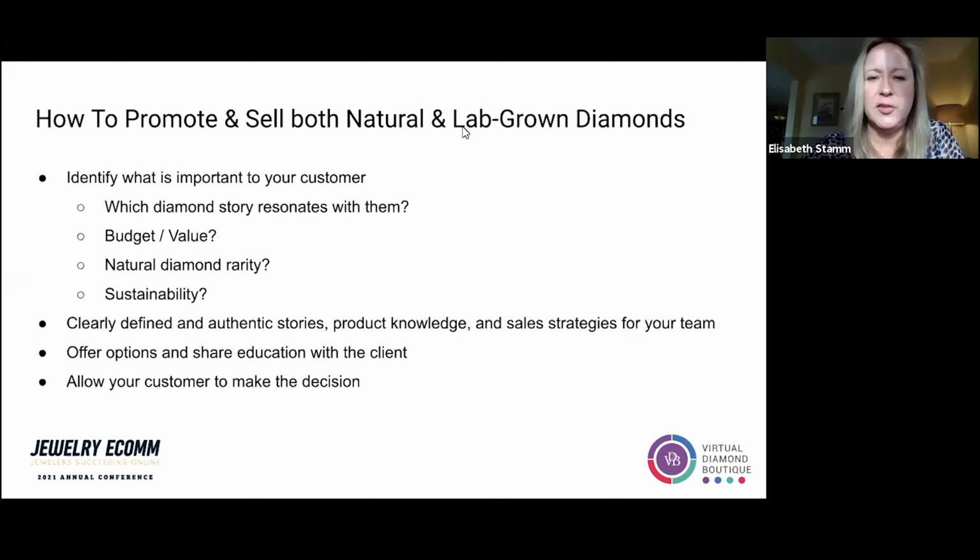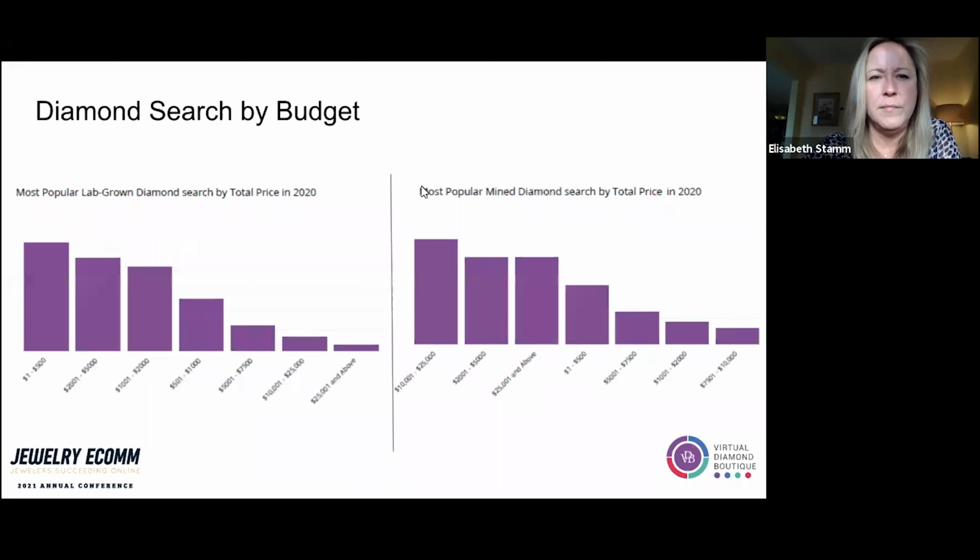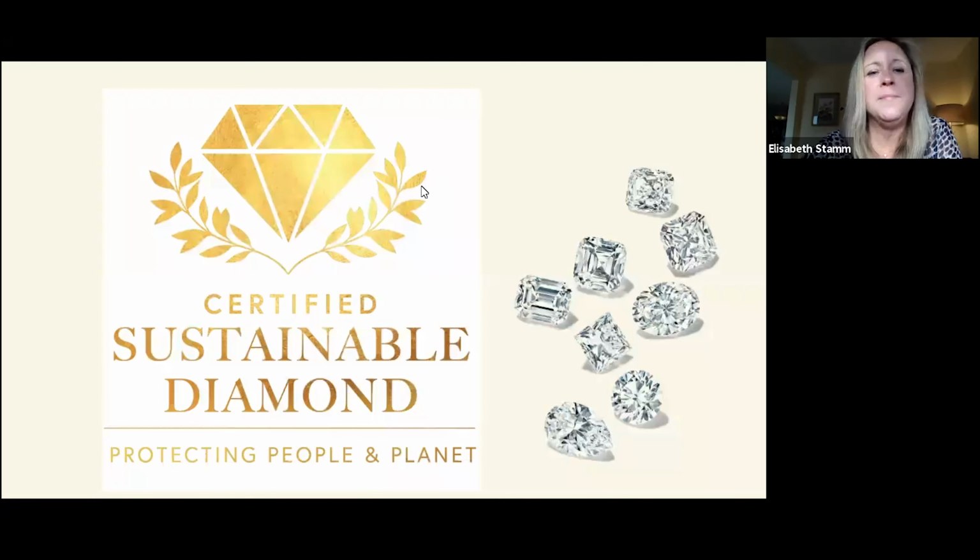And I started digging into a third-party verification company that's coming up through the pike. It's called SCS Global. SCS Global will be launching in 2021 their third-party verification of both lab-grown and Mine Diamonds. They've received more interest from the lab-grown market to start, so that will be the first goods coming into the market. But I really encourage the Mine Diamond world to also look into this.